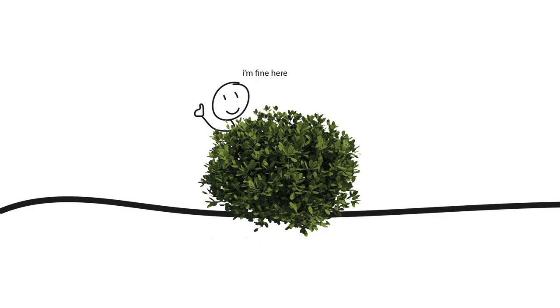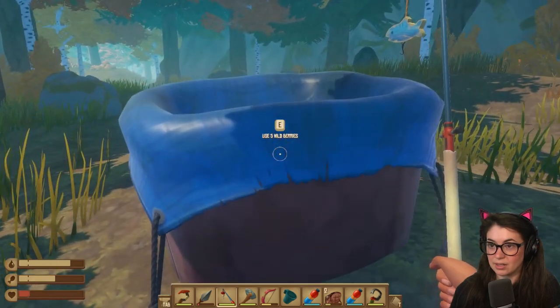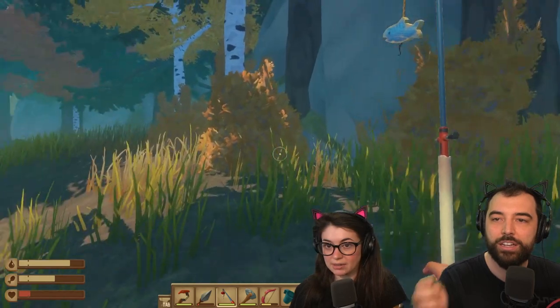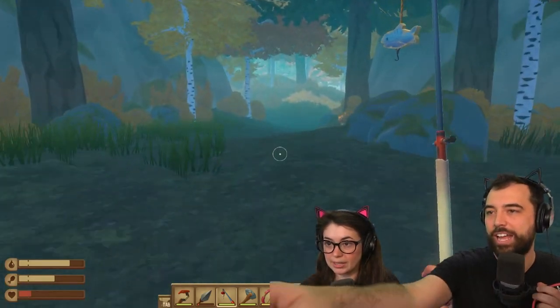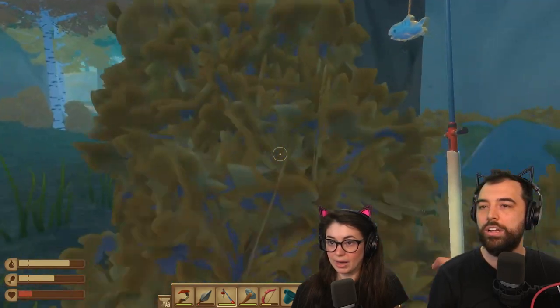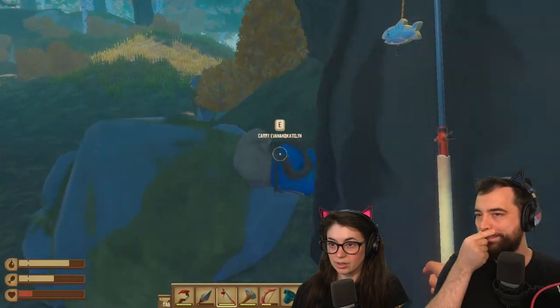Hide in this bush. What's in this basket? Berries. Use 5 berries. Okay, come and get me. We distracted him. Where are you? Am I going the right way? Yeah, I think so. I'm on the right somewhere. Where? I don't know. Oh, there. Come and get me.